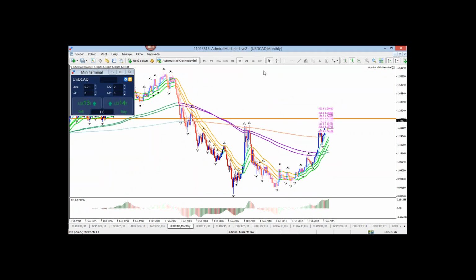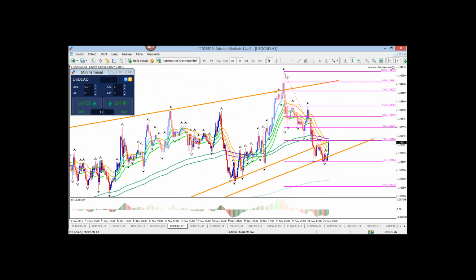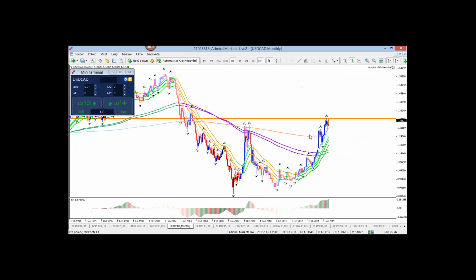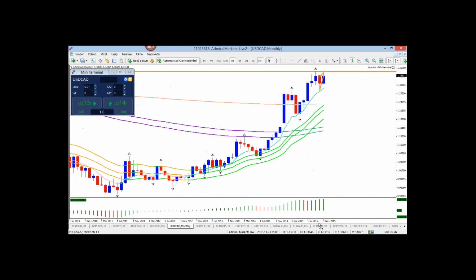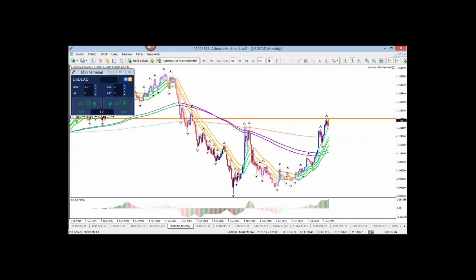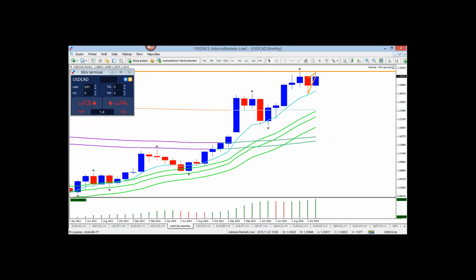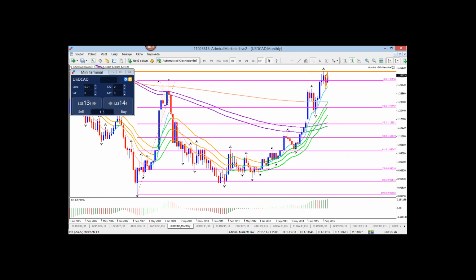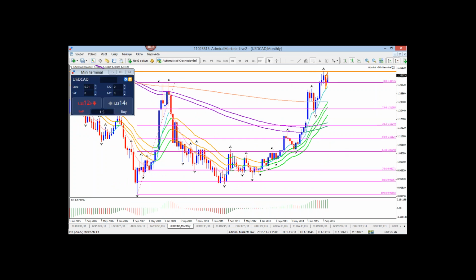So yeah, dollar CAD, let me go back. Yeah, it could definitely break. I mean, on a monthly chart, it's in an uptrend, it's an impulse to the upside. Target could be this 141 and minus 272 target.